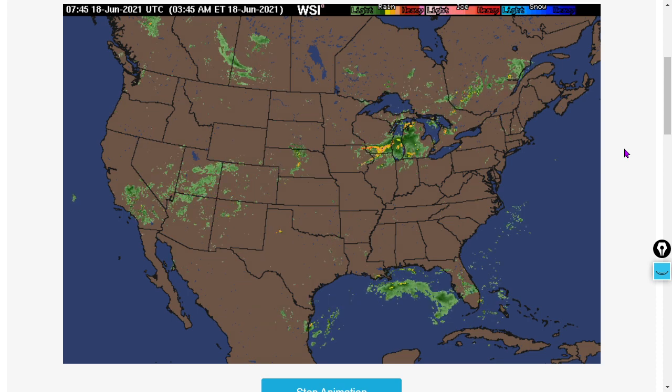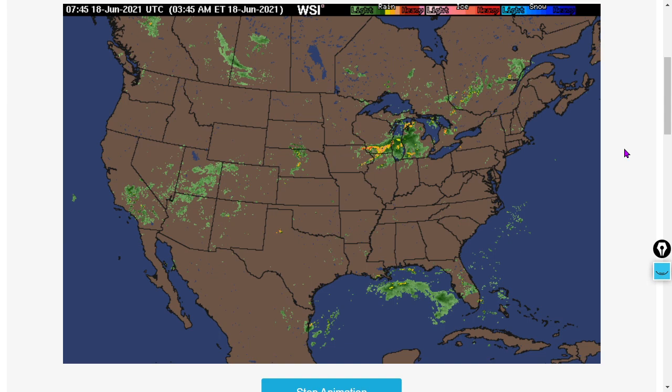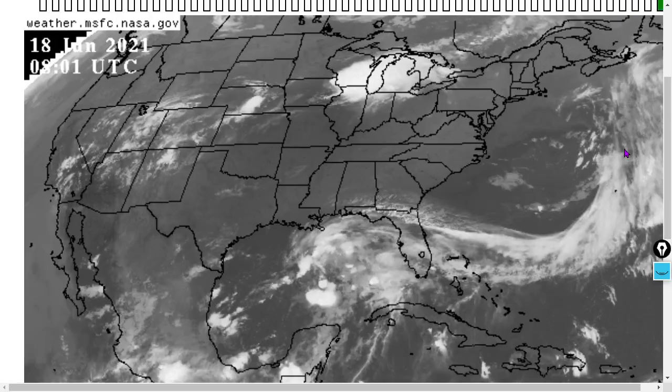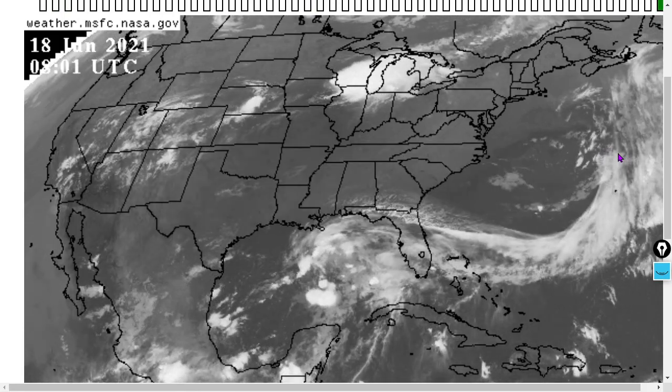Next, look into the Doppler radar. And you can see those strong storms there moving across Lake Michigan. They are moving in an east-southeasterly direction. Here's what's going on in the cloud layer. And let me just make sure, okay, that's good.